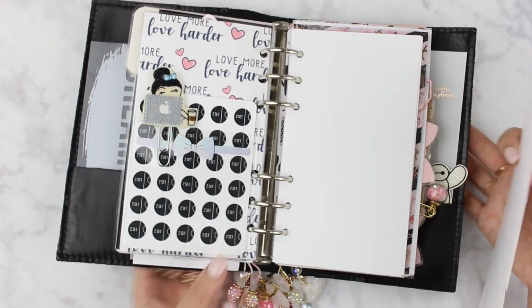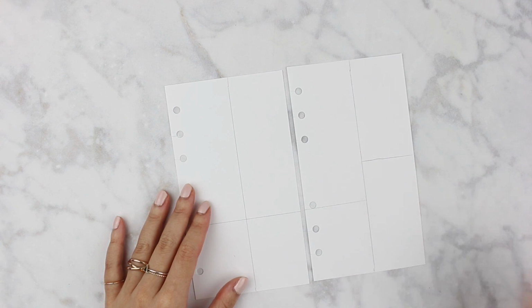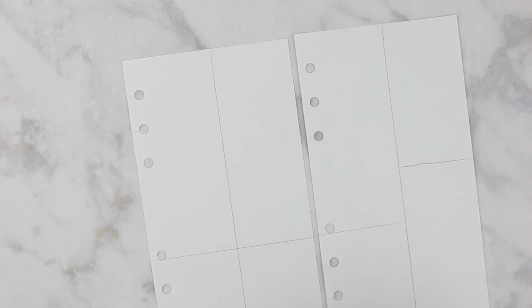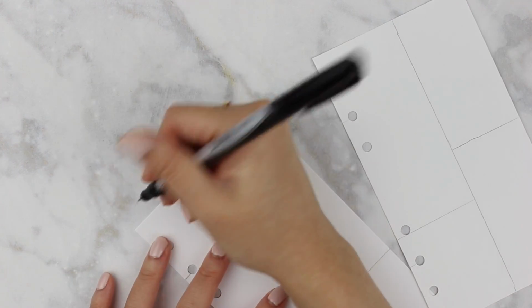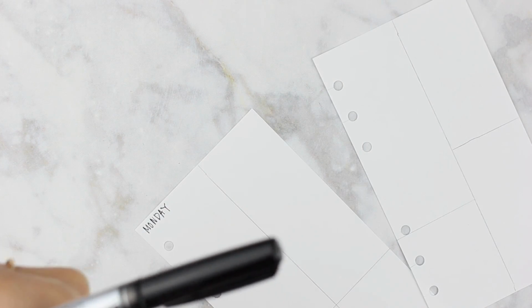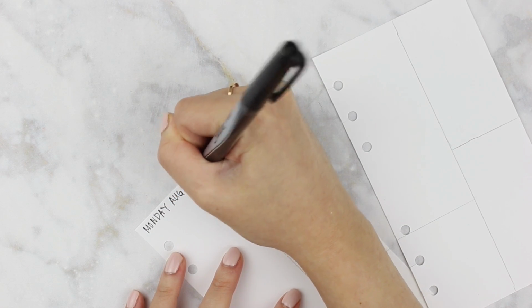So these inserts that I'm using are actually just blank sheets of paper. I figured this would be more respectful of the budget, because technically you could use whatever inserts you want, like maybe if you bought some printables or inserts, but I didn't want to add to the cost. And actually, I wanted to make my own layout. So you can see I've loosely traced out a layout here.